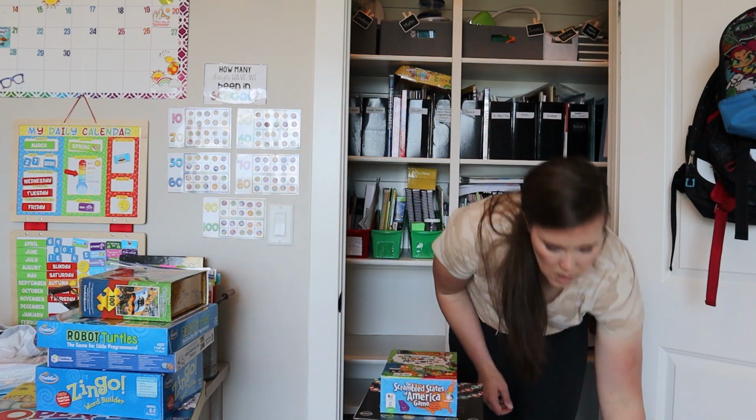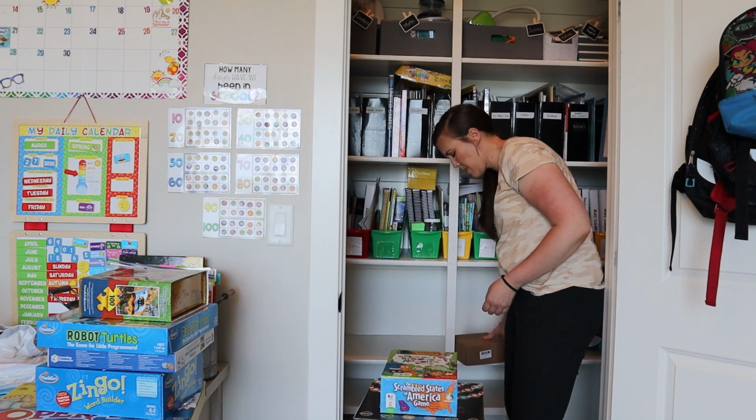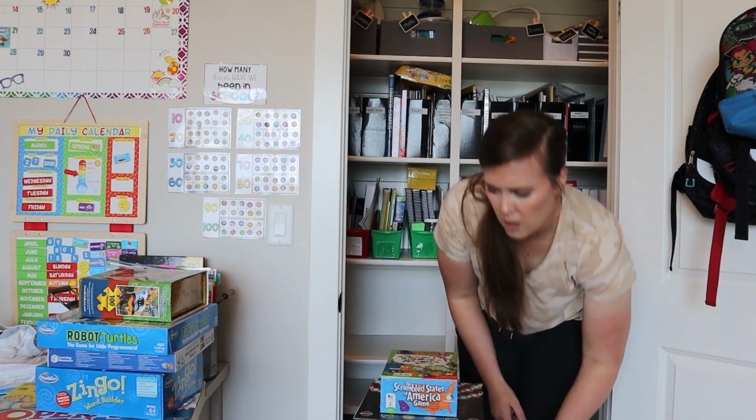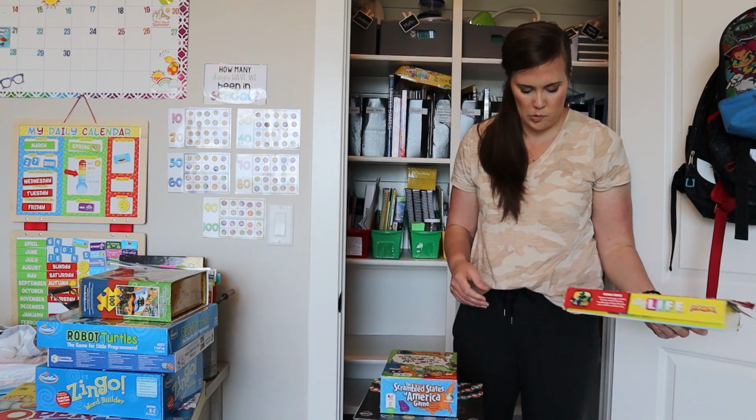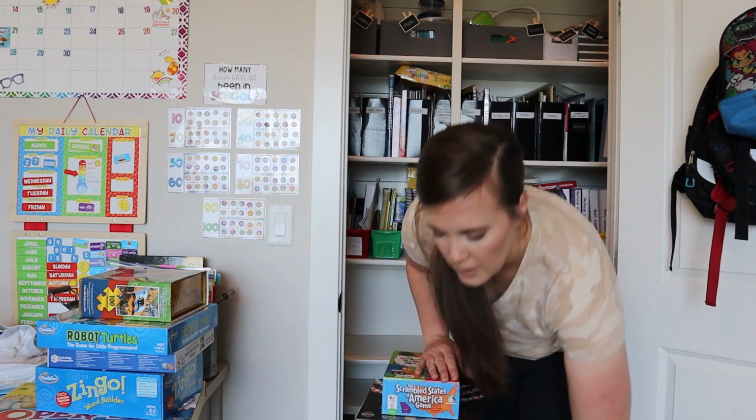And I am starting to run out of room of places to stack things because I'm getting too many things right there where I can easily reach. I didn't want to go too far, so I'm trying to figure out where to put the Life game, not sure where it goes.